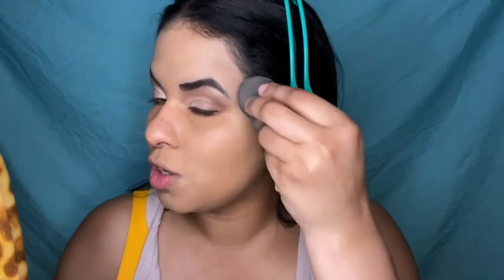I'll make it invisible with under eye highlight. Okay, but I will show you guys this, just because I don't know what that means for the skin, but I'll show it to y'all anyway. My sponge did this. I've never had that happen on my sponge with a foundation.